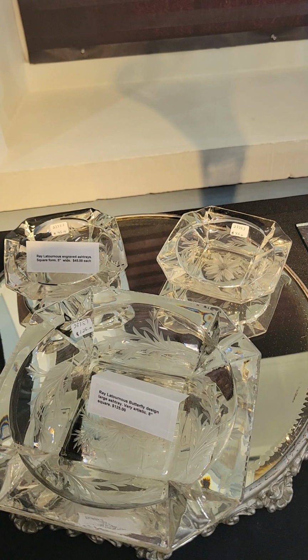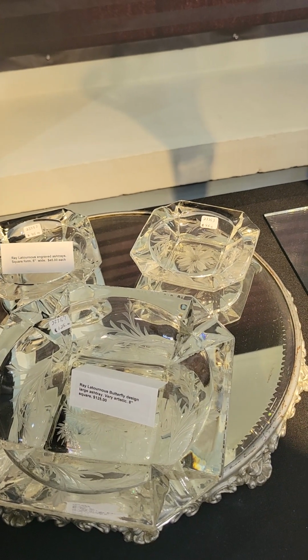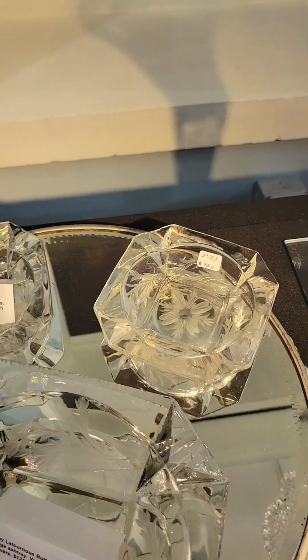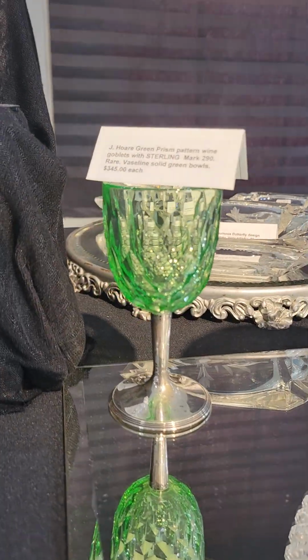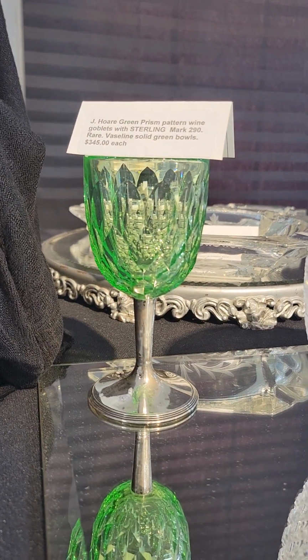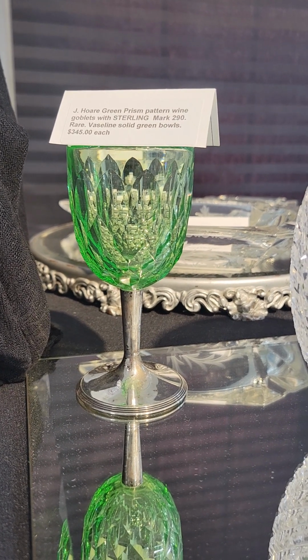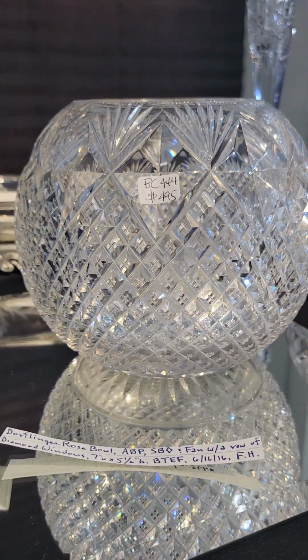Three more Ray Laturnus pieces, ashtrays. One's a large 8-inch for $125, and then the two smaller 5-inch ashtrays are $45. And here we have a Vaseline green prism pattern by J. Hoare. There's a sterling base, and they are $345 each. I think I have two left.